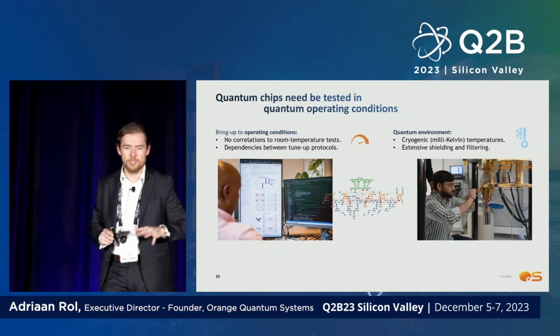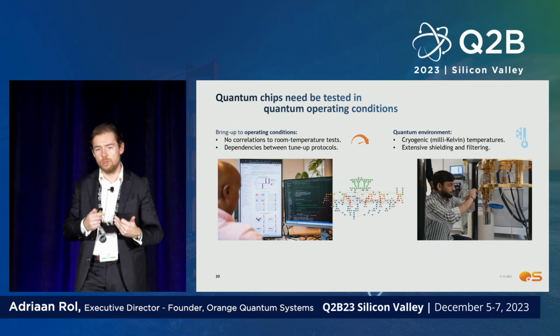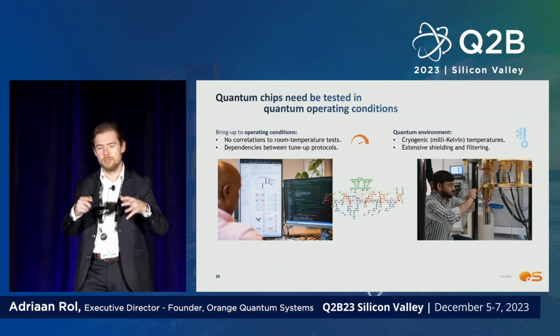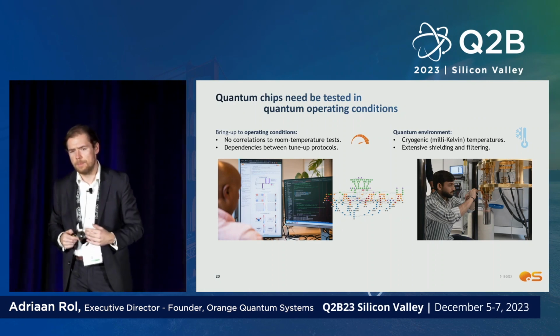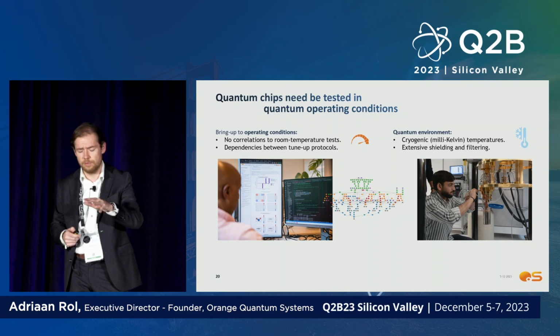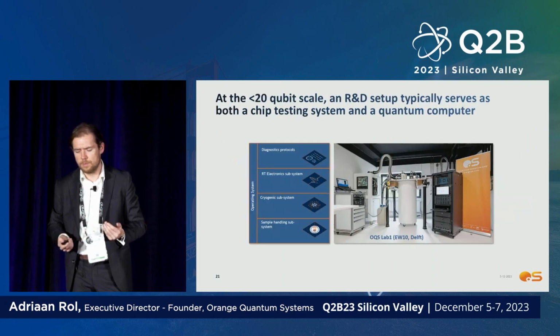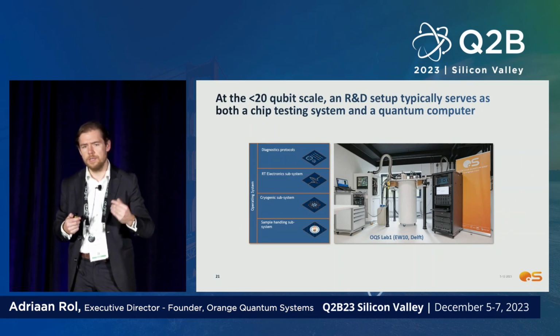And the next part is you need to have a physicist that typically is doing some semi-manual operation to tune up all these qubits before we can figure that out. So that's a big problem. And it's not an insurmountable one. It's an engineering challenge. It's not fundamental. But the way that we're typically dealing with this, and there's a few exceptions to this, is that at the 20 qubit scale, we're using an R&D system.